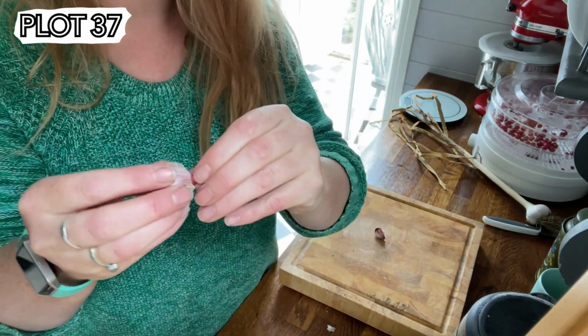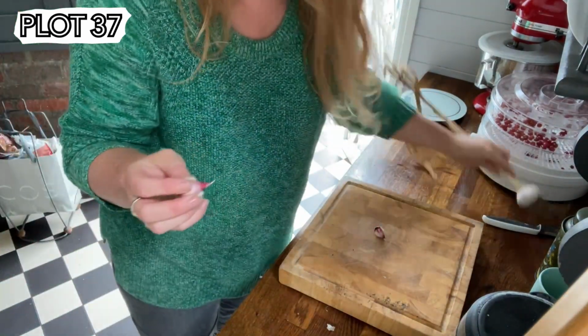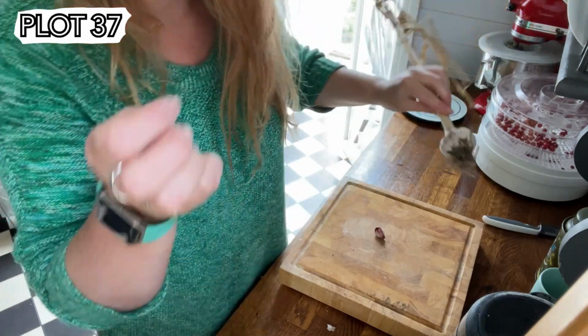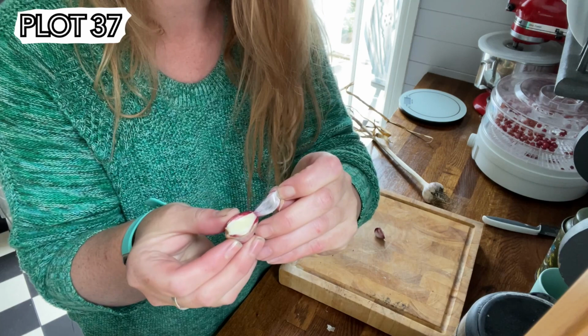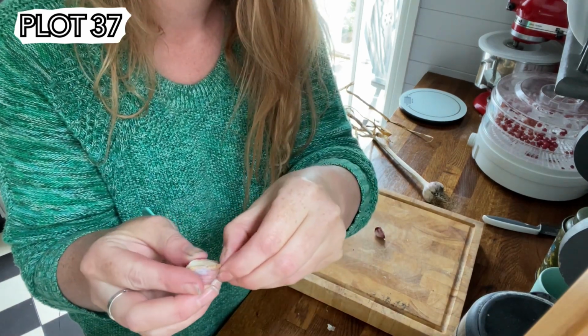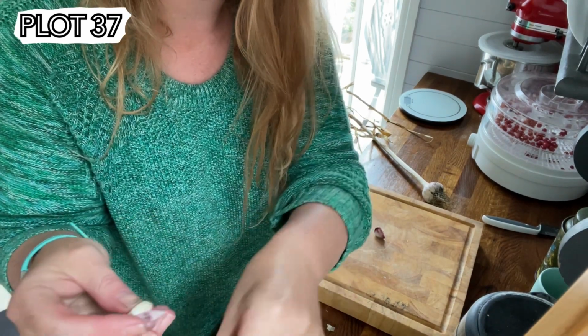You can see here, these haven't cured off. This one's getting a bit better, it's starting to go papery. This one hasn't so much. So the skin on each of the cloves is really thick, and the garlic will be a milder flavour.